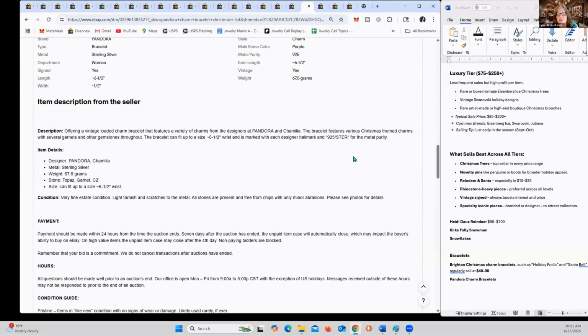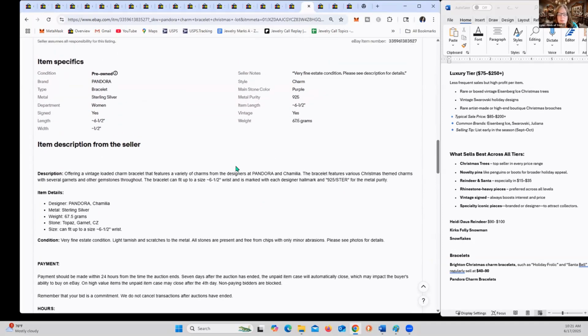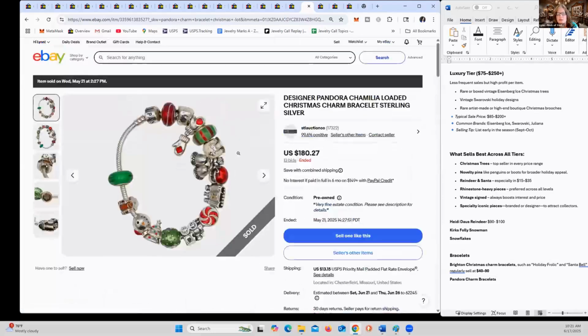Variety of charms. The designer right there that you just had your name on. It said it's from the designers Chamilia, Pandora, and yeah, yep. Chamilia. Anyway, but still Pandora beads would be good, no matter what.